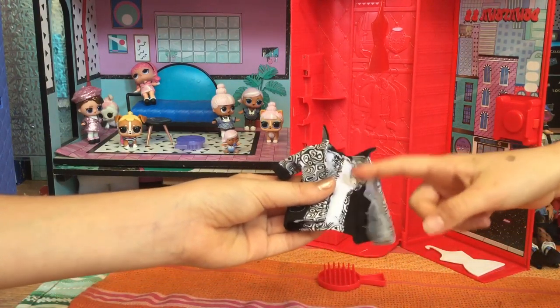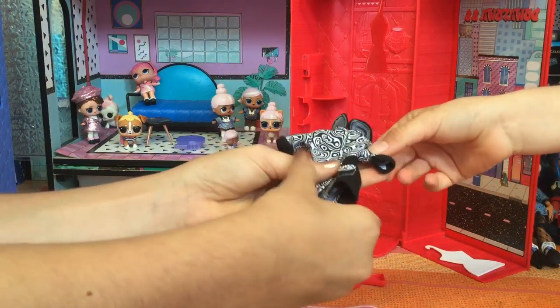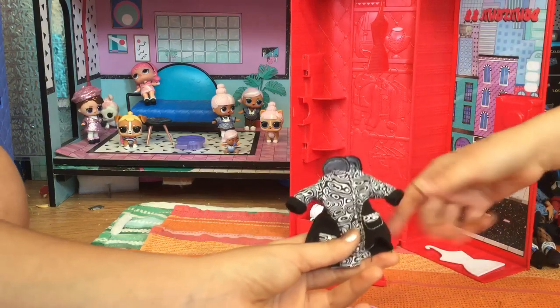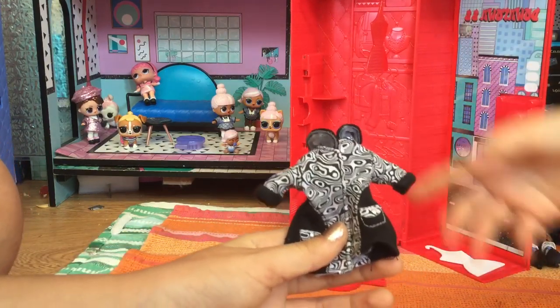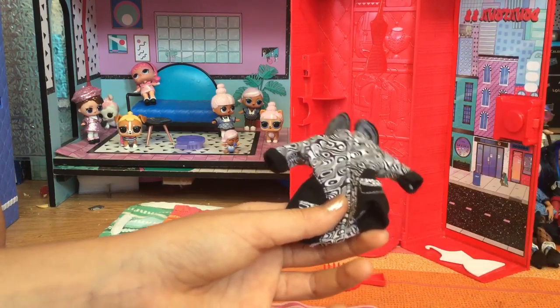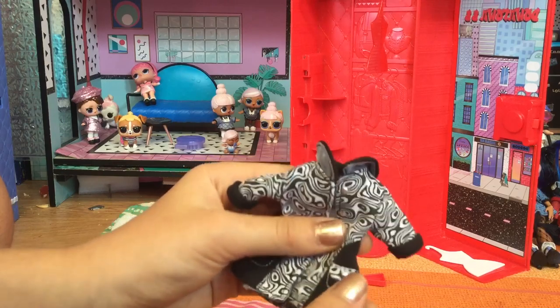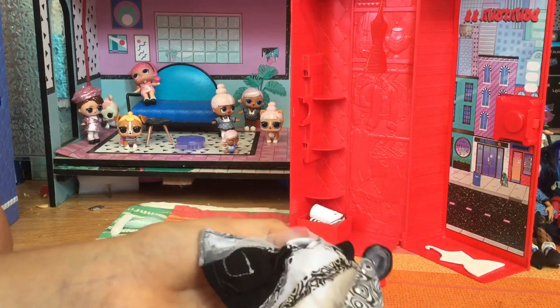I don't know the word for this pattern, but it's like when mud and water mix together, it makes this really cool detail. It's kind of like a lava lamp, but a little bit different. And then it's got some little faux pockets right here. They don't actually work, but they look like it. It's really cute. That's just an adorable jacket, so I'm going to hand that over to Phoebe.